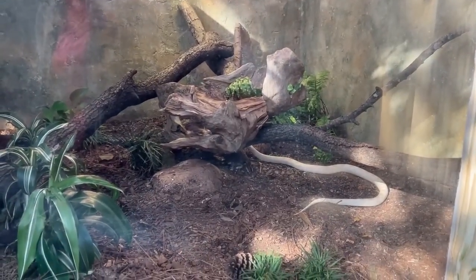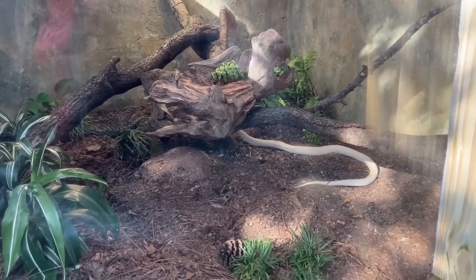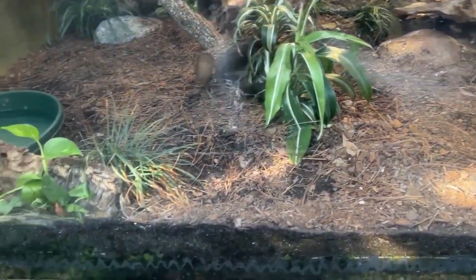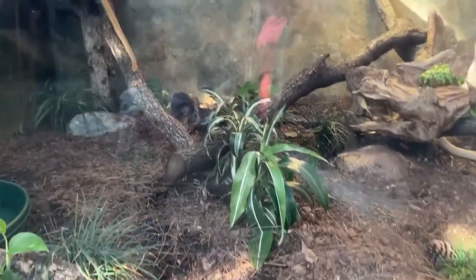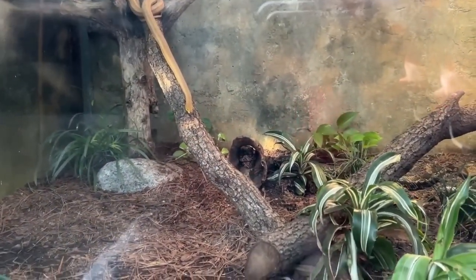And we found the reptiles. I guess there's more reptiles in here, but oh, he's moving. This is an albino rat snake, along with other snakes. This is probably not my favorite section, but oh, I spy with my little eye another snake in there. Do you see it?